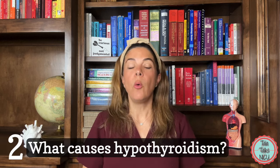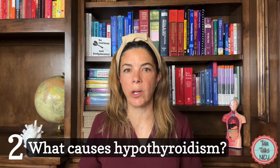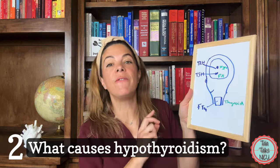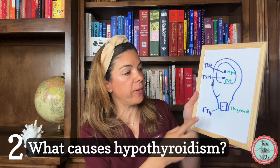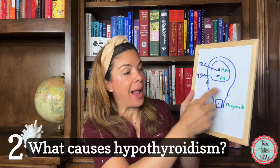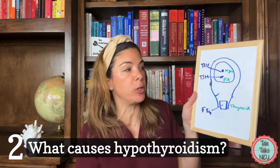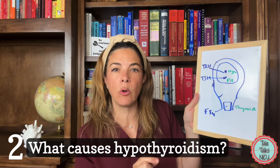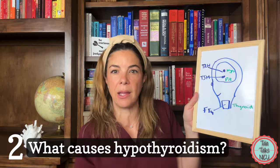So what causes hypothyroidism? And we kind of went over this a little bit before. The vast majority of hypothyroidism is because there's an abnormality in the thyroid actually producing the hormones. Only a very small percentage of hypothyroidism is secondary to an abnormality in the pituitary. So I'm mostly going to concentrate on abnormalities in the thyroid.